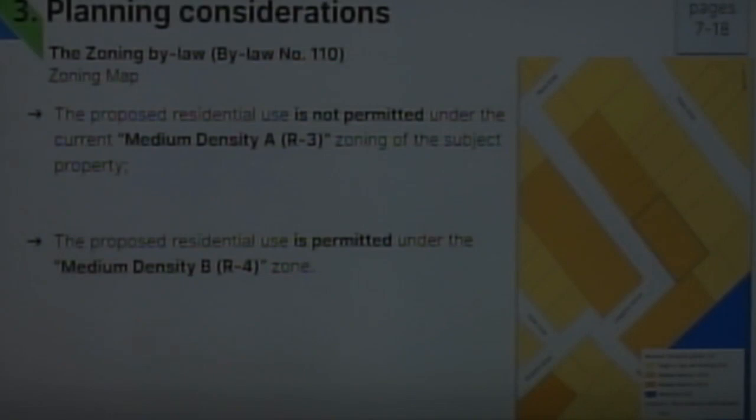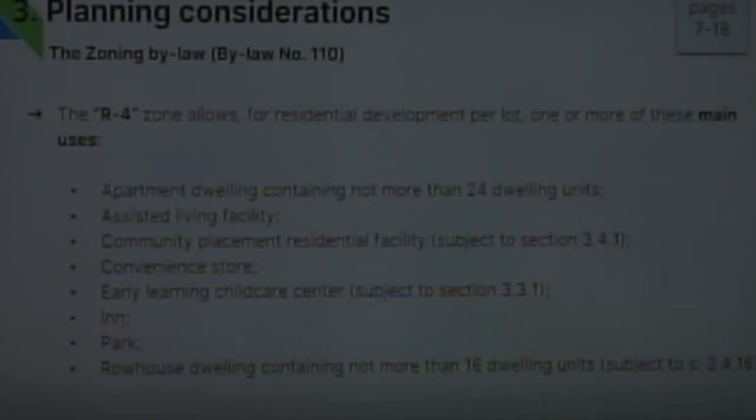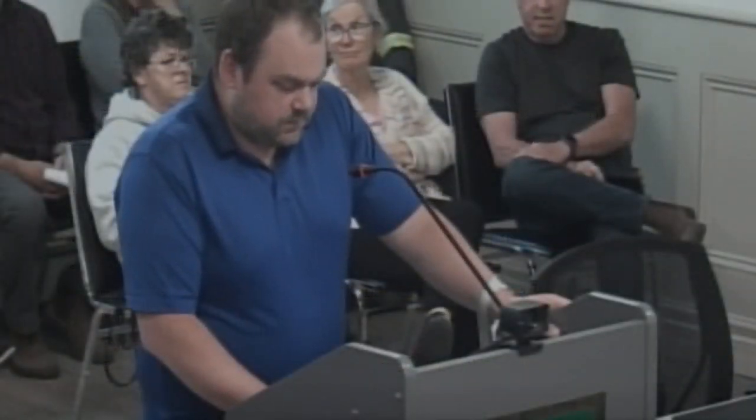The reason for the rezoning request is that the proposed use is not permitted under the current zoning. So the R3 zone actually limits development to a single 10-unit building, so anything above that requires an upzoning, rezoning to R4. The R4 zone does allow for a few different types of uses, including multiple 24-unit apartment buildings. However, because of the size of the property, staff feel that it's unlikely to support more than 15 units as proposed.